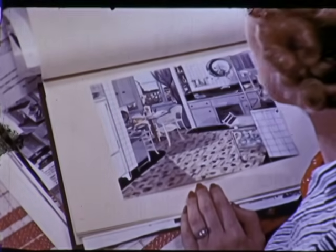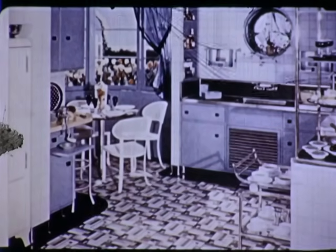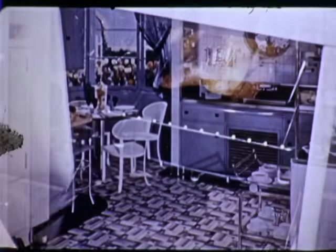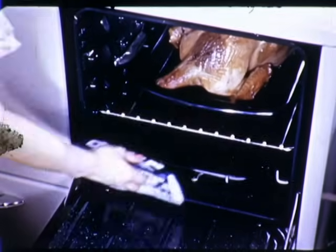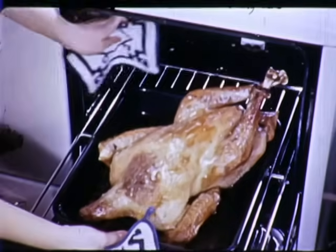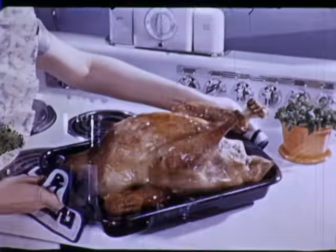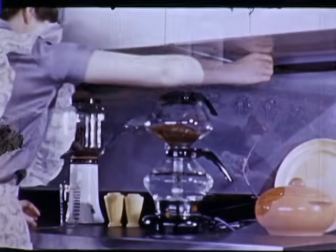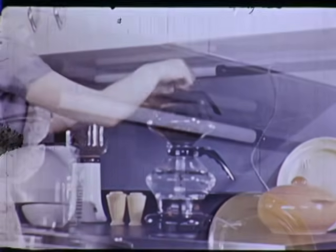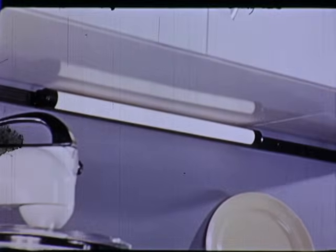Oh, this is a kitchen with a lot of unusual features. It's smart, modern, sophisticated. And I think we're arriving just in time for a dinner party. That's right. Put on the coffee. And how easy it is when all you have to do is plug in the cord. And what good illumination is furnished by those lights under the cabinets.